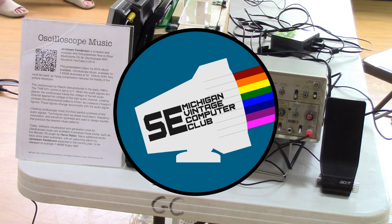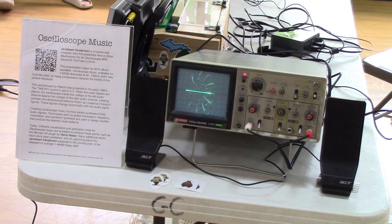We're starting off with Jeff Quast's presentation of Jerobeam Fenderson's oscilloscope music, where the picture you're seeing on the oscilloscope is the tonal structure that's being generated by it. Let's listen in a little more.